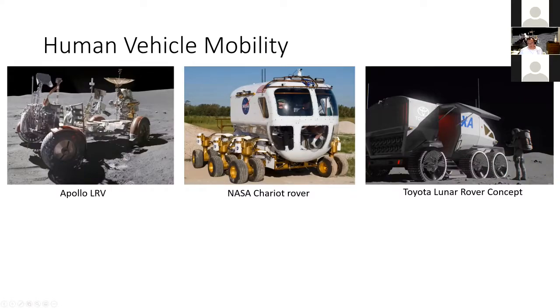But there are various different concepts. And of course, the lunar rover vehicle has not been selected yet. And so the final version of this is not known. But there have been several different versions designed, right? So the one that's been built and tested in Desert RATS is the NASA Chariot rover, which is quite interesting because it has a bottom platform here, which could be like a truck, essentially.